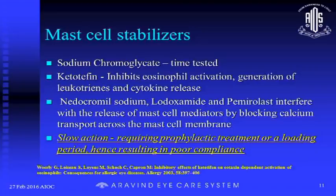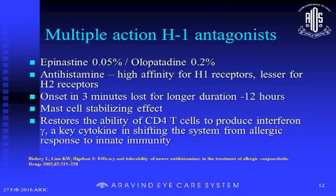Once the symptoms have started, if you start these medications, they are not going to give any relief to the patient, which will deter the patient from using these agents for the longer time that is needed. So you have to start these medications several weeks before in the case of seasonal allergies, or in perennial allergies we may have to continue them for a longer time till the environment changes and the patient is relieved of the symptoms. The recent ones like olopatadine and epinastine have a little bit of antihistamine activity also, so they are preferred over simple sodium cromoglycate nowadays.